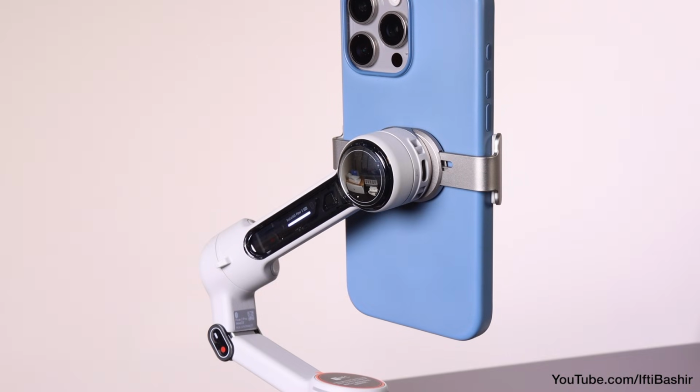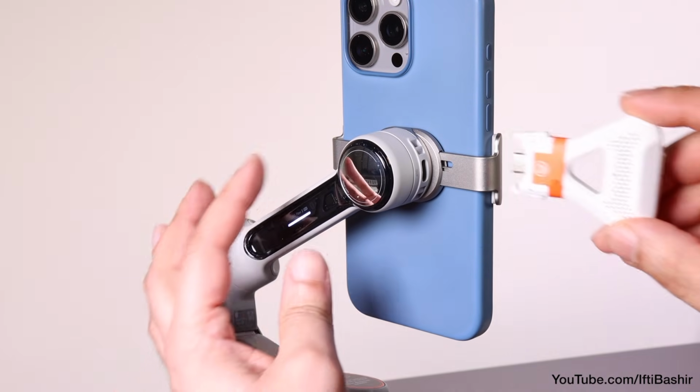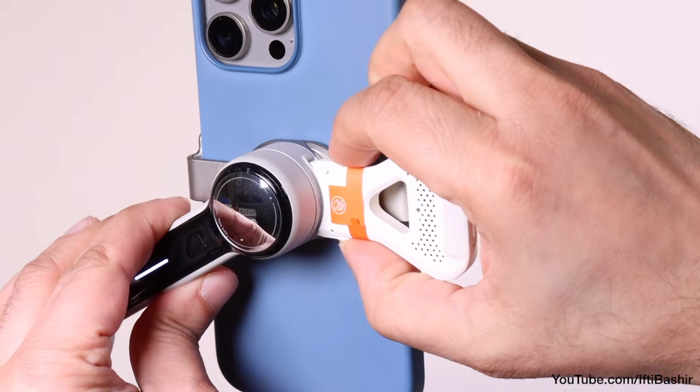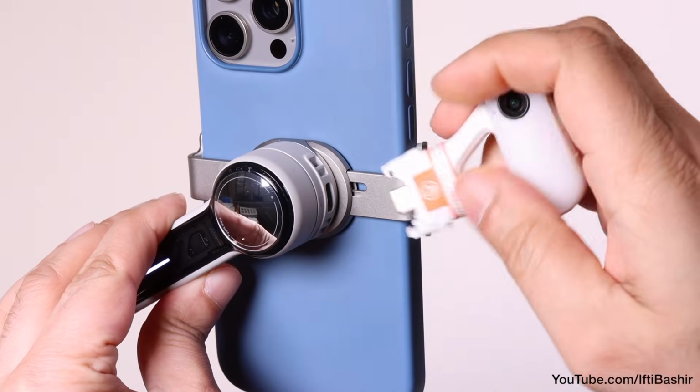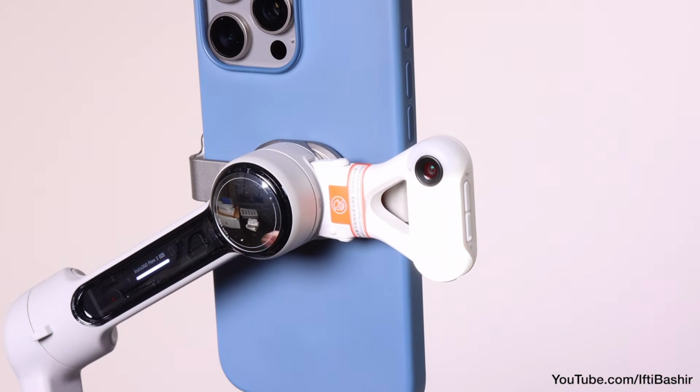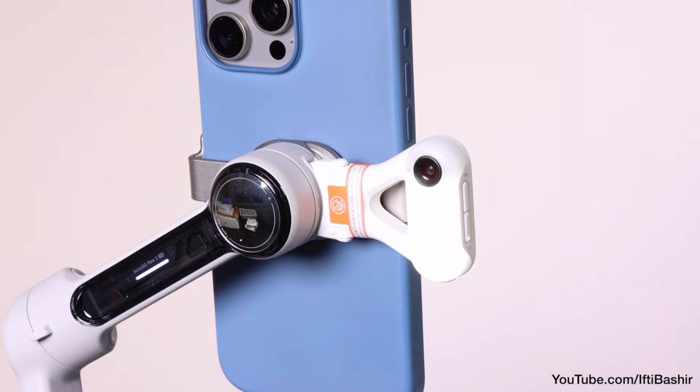So with the gimbal powered and a smartphone in place, the accessory plugs into the Flow 2 Pro's onboard USB-C connector, and can be made to face either way, depending on which direction you wish to shoot. The clips latch securely into place, making sure there's no chance of it coming away mid-use.